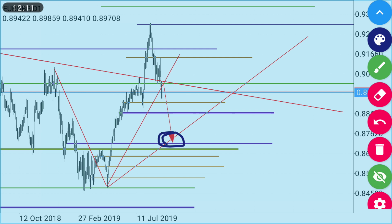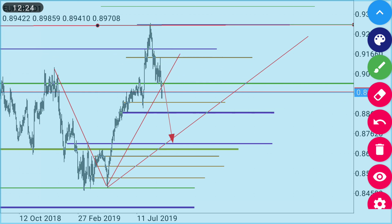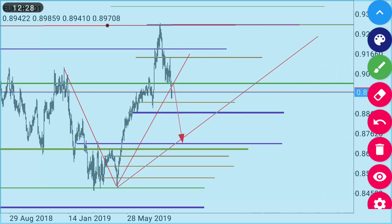So we estimated that market will continue pulling down toward that level. Yep, it will continue pulling down toward that level. That is what we hope. So for the coming week, we're going to be having a bearish direction in Euro GBP.